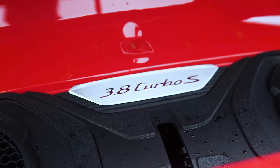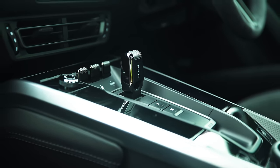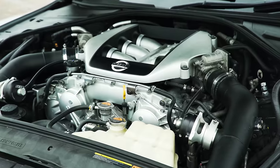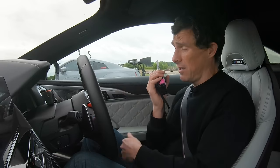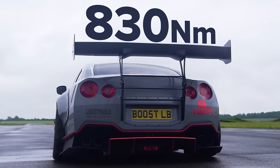And power-wise, I think you've barely matched that Porsche. It's got a 3.8 litre flat six, 650 horsepower, 800 newton metres of torque. It's got an 8-speed automatic gearbox, dual clutches, launch control. That thing is well rapid. It's going to be interesting to see what your GTR does against it. Just like the Porsche, the GTR has a 3.8 litre twin turbo engine, though it's a V6 rather than a flat six. That Porsche is the lightest though, it's like 1650 kilos, yours is 1750. How much torque has your car got, Yianni? No idea. A lot of torque, because I'm in the driver's seat. Obviously, it's got 830 newton metres of torque.